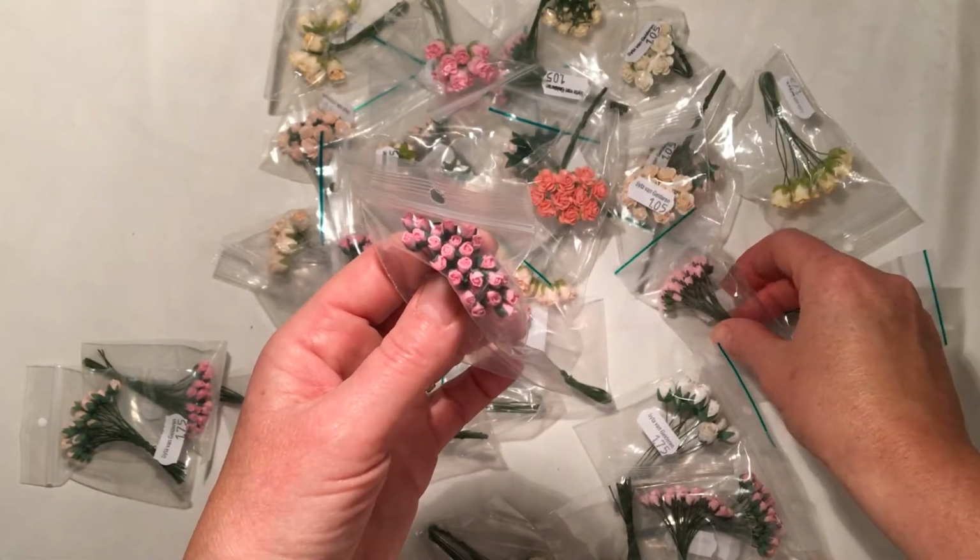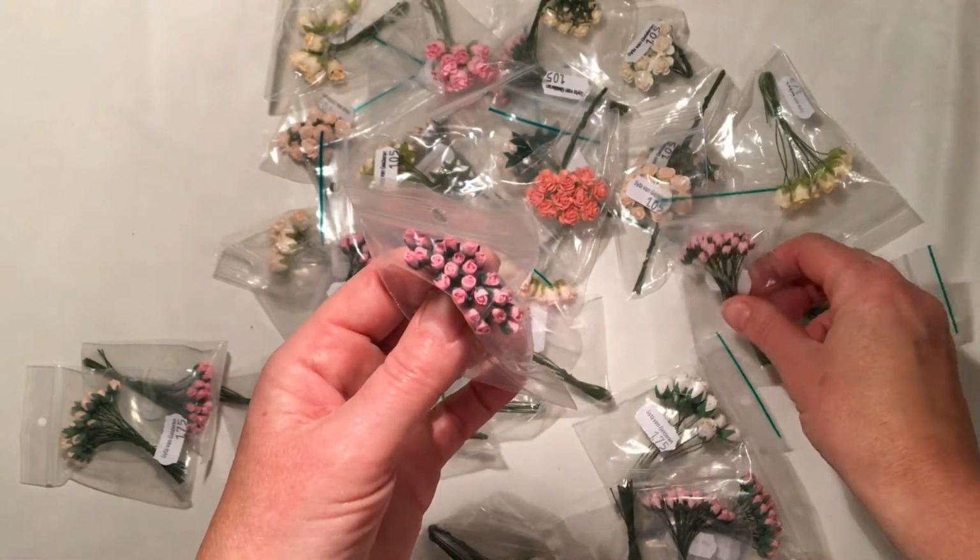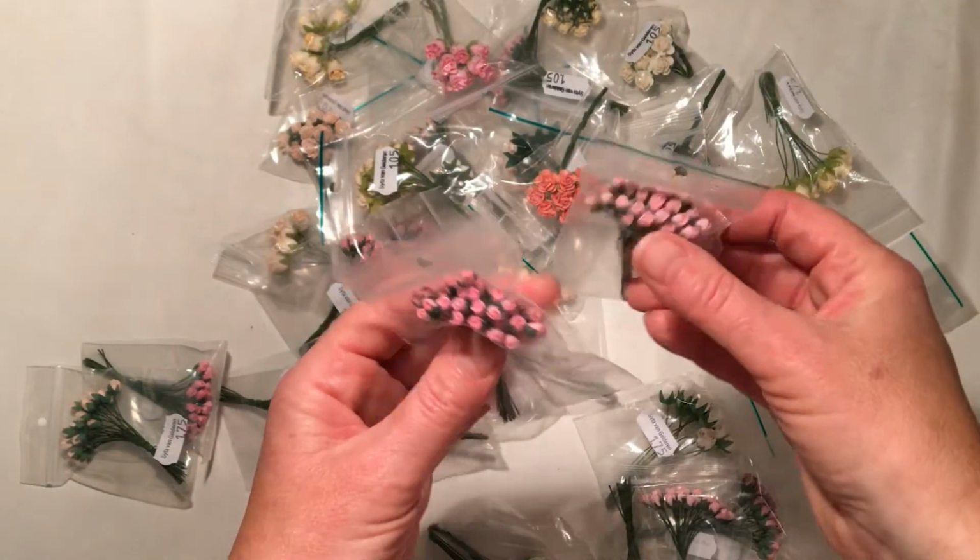Sorry if you can hear my doggy in the background. She's getting excited about something she sees in the garden.